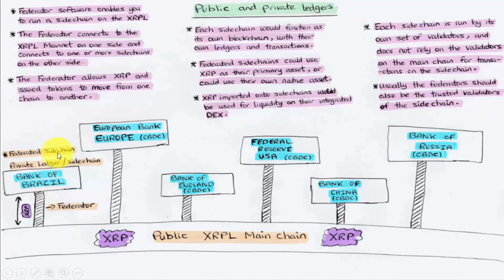So let's just go through these points. The Federator is basically the software that enables you to run a sidechain on the XRP ledger. The federator connects to the XRPL mainnet on one side, and on the other side, it connects to one or more side chains. So here you have a federator connecting to the mainnet, and on the other side, it's a private side chain for the Bank of Brazil and their CBDC in this illustration, and so on. Here are the federators. They're connecting to the mainnet, and they're also connecting to their private sidechain.